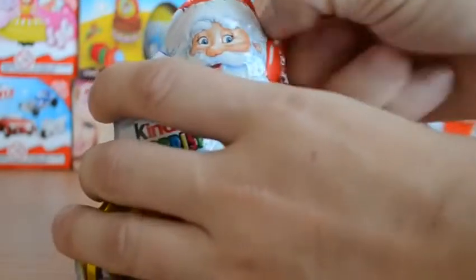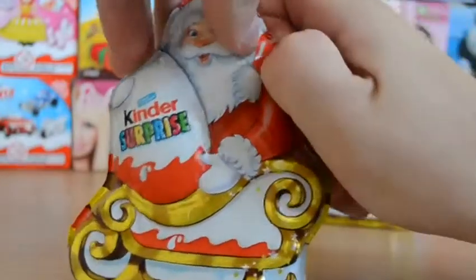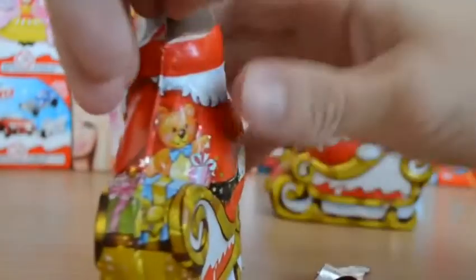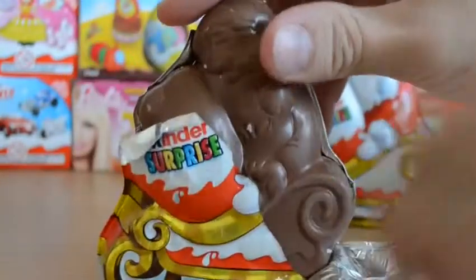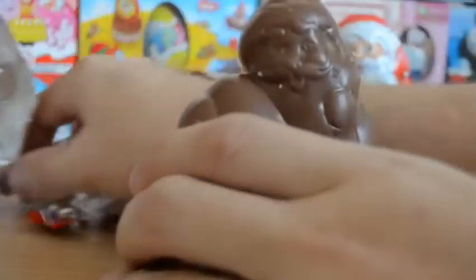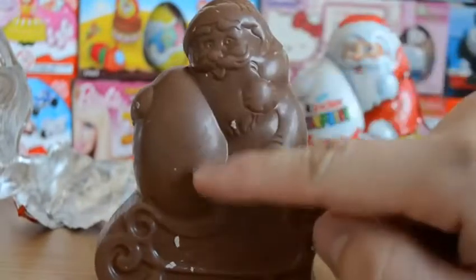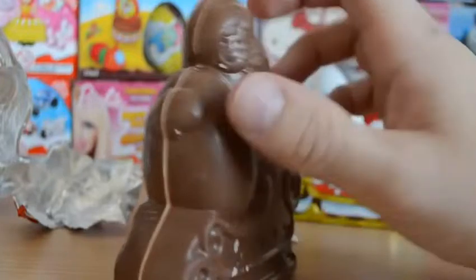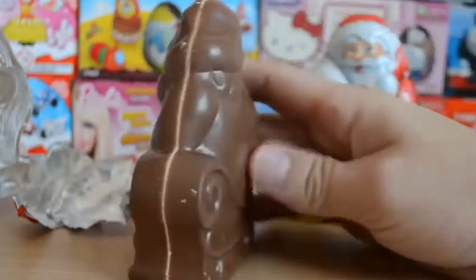But I've had these for a while. I can't wait to get into them, so let's get stuck in and see what we find. Now, we're going to get a load of chocolate in these two Santas. But let's take a look and see what we have. The chocolate itself has really nice detail on it. You can see Santa, and there's the Kinder egg on the side. Even with the arm across the back, it looks really cool.